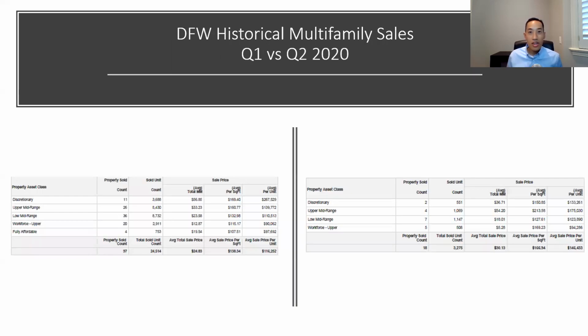In Q1, we had close to 97 properties sold in DFW, close to 24,000 units. In Q2, COVID hit at the end of Q1. Essentially, the only deals that closed in Q2 were deals that were already under contract. A lot of those deals fell out, and some pushed their way to the finish line, either with sellers giving concessions or buyers really wanting to buy those properties. We only had 18 properties sell in Q2, totaling about 3,275 units.